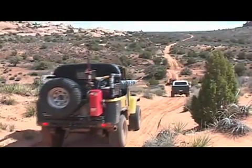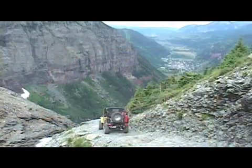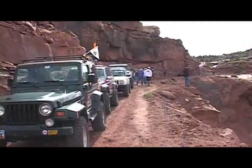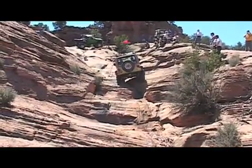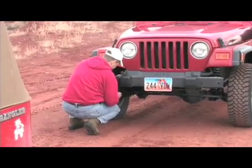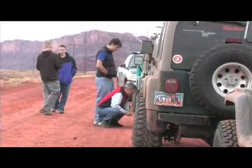From the beautiful southeastern desert of Utah to the dizzying alpine heights of southwestern Colorado, Jeepers are in for a real treat. Before getting on the Jeep Rotor Trail, drivers prepare their rigs. Among those chores are airing down tires and removing the sway link disconnect.